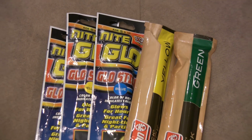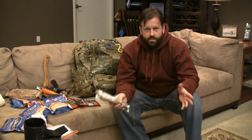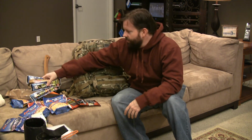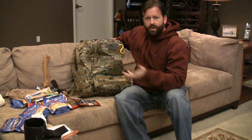Here I've got light sticks. You just crack these and they light up for a light source. They're pretty lightweight. I don't think I would need this many, but you can mark a path. If you've got to split up or somebody's going to meet you somewhere, you can mark an area, especially at night, and you'll be able to see these really well. You can use it like a flare. You can attract fish with them at night. There are uses for those. I don't think I need that many, but I had them, so I put them in there.